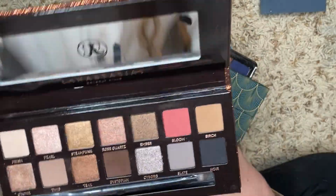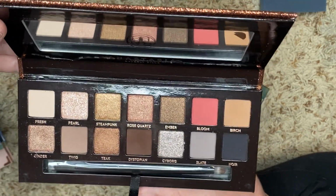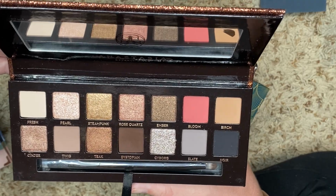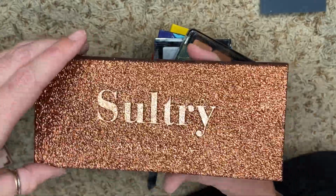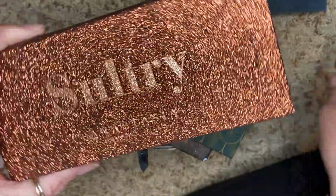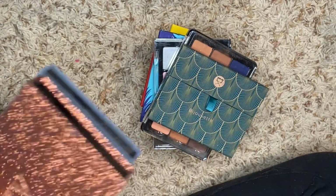Then we have Sultry. This is a great palette. It really, really is, but it's just not unique in my very large collection, so I don't reach for it. And even though it's great, I am going to declutter it, even though it's super gorgeous, but I want it, again, to go to someone who's going to use it. This one isn't sentimental enough for me to keep. So we are going to declutter both Sultry and Subculture, and yeah.